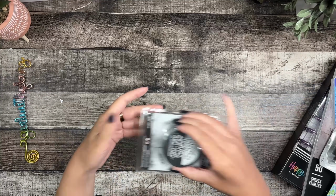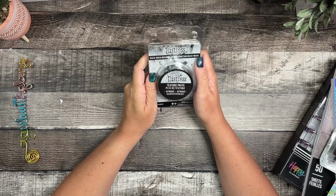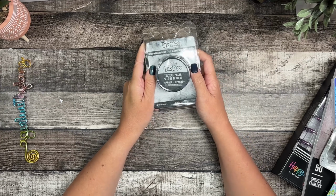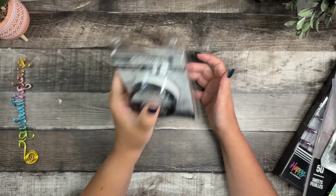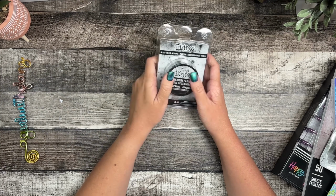I actually had one item that was not part of Happy Planner or my officesupply.com purchase. I finally got some textured paste. I had a coupon from Michael's for $5 off, so this cost me like 66 cents or something like that. I plan to play with this when I use my stamps and stuff like that in my journal. So yeah, wanted to share that with you guys.